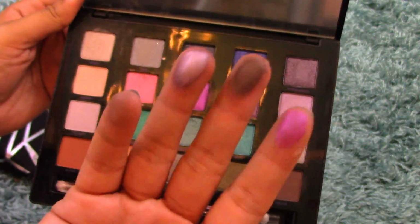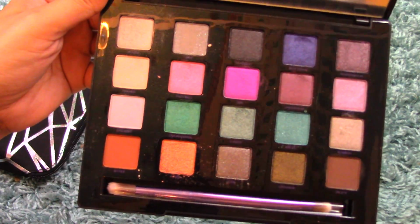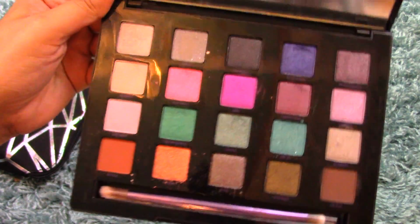As you can see, I have a thing for cool tone palettes. Cool tone is my jam. I don't really enjoy a lot of warm tones. These ones are just absolutely beautiful. Again, fall winter, I'm gonna be using this a lot.